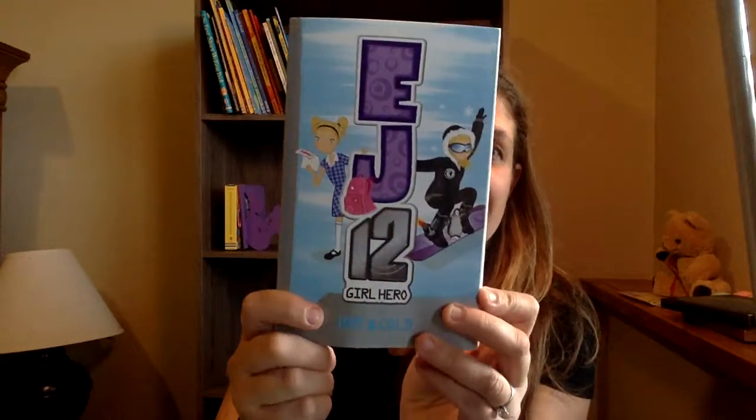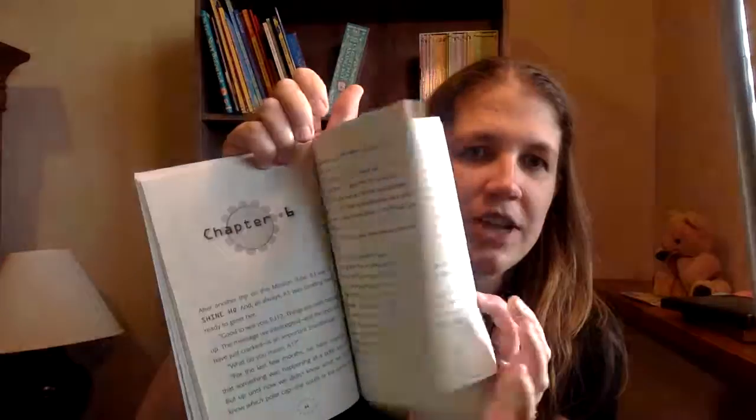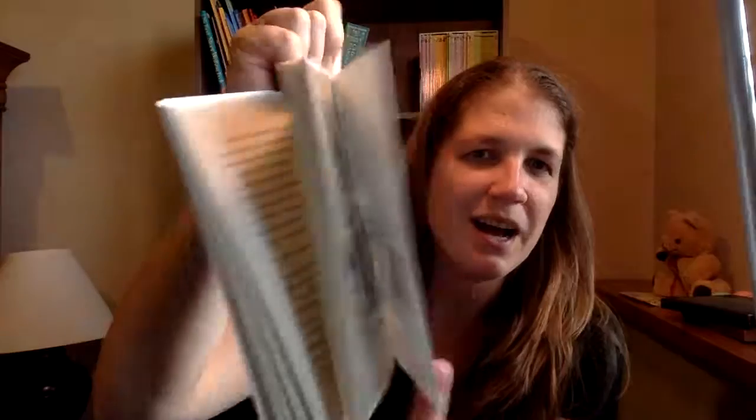Another one that I really recommend is EJ12. This is kind of a mystery spy girl book. Again, this is more of a traditional chapter book layout, but you can kind of see the pages. Girls love these. Again, a great series and very empowering.